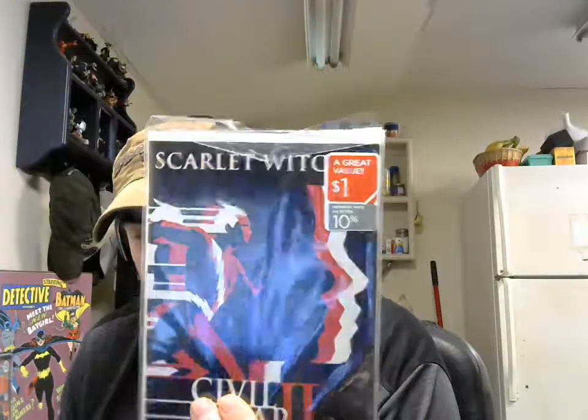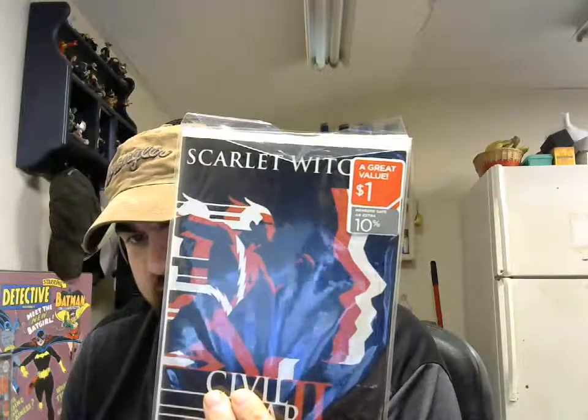Then next up we have another dollar book from Books A Million. We have some Scarlet Witch issue. They keep covering the numbers or whatever, so I can't see the numbers. But yeah, there's a Scarlet Witch. I like this cover. It's a very, very simple looking cover. I like the red and black. I'm just a sucker for red and black on a cover. That color scheme always kind of works.